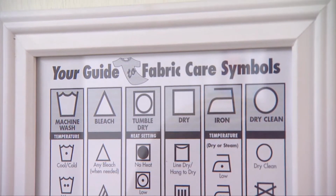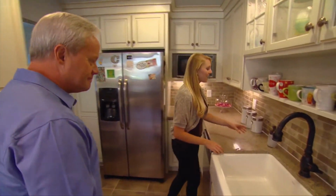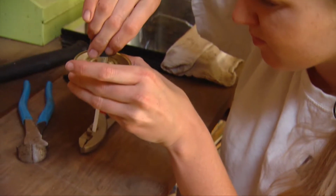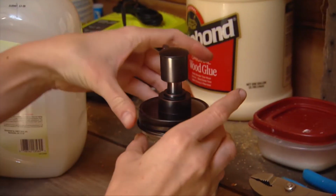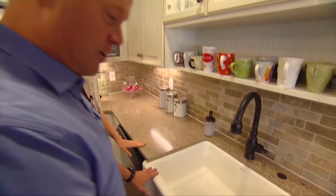And then the old lady who used to live here had a whole bunch of mason jars, and I saw this idea to make a soap dispenser out of one. So I took one of her old mason jars and repurposed it. Seems to fit the style of the faucet here and the style of the sink and everything. That's the point. All right, what's the deal with here?